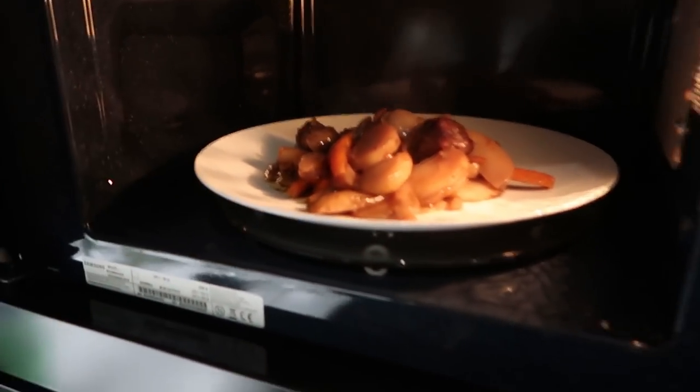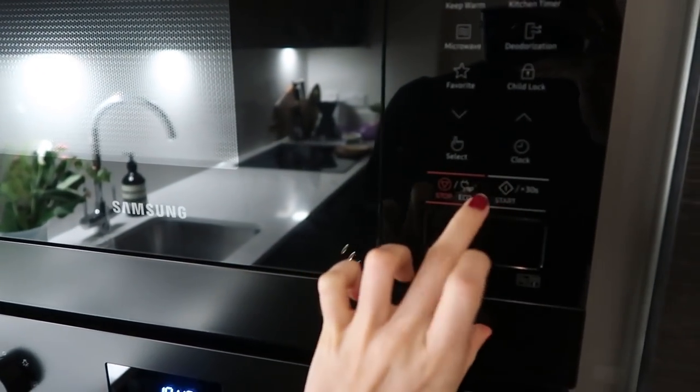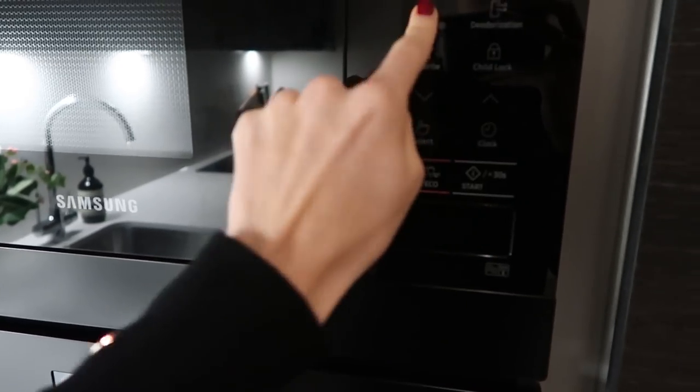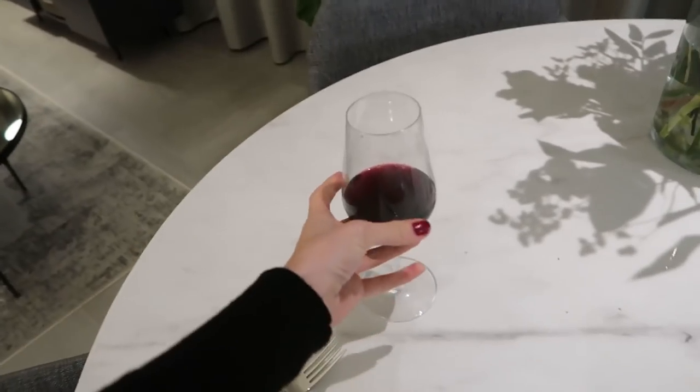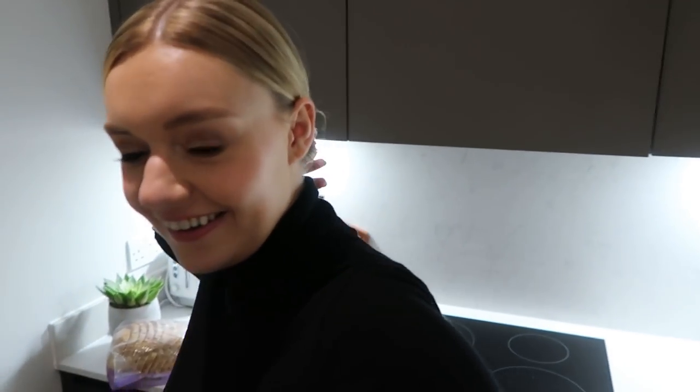Finally, it's ready. Oh, mine might need a bit longer actually. I'm just heating it up. And then, is yours hot enough? Yeah. Cheers. I'm starving. I've been waiting for you all evening. So hungry, but I think it's going to be quite nice. What do you think? Do a taste test. It's good, isn't it? Really good. Best thing you've ever tasted. Right, we're going to eat this and I'll talk to you soon.